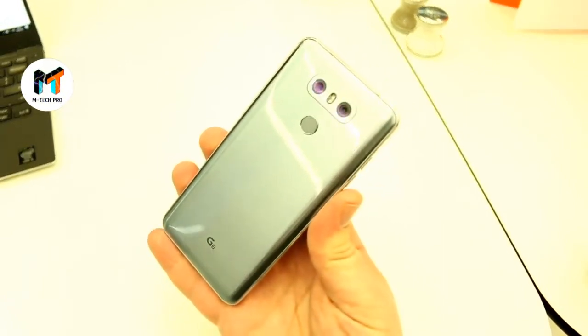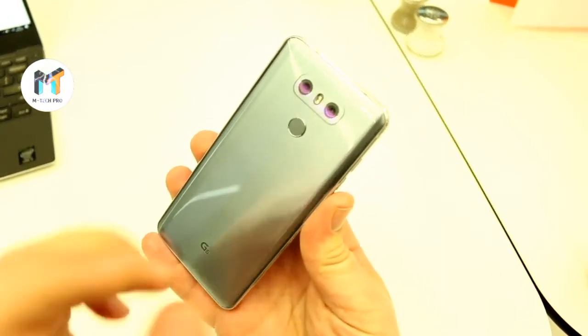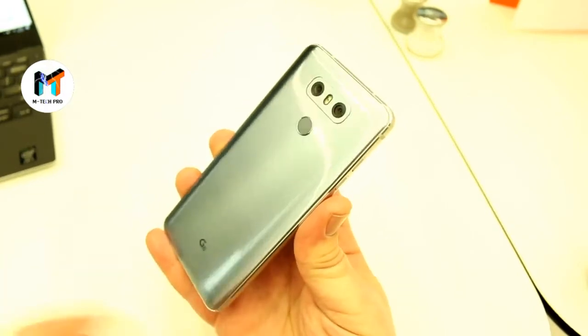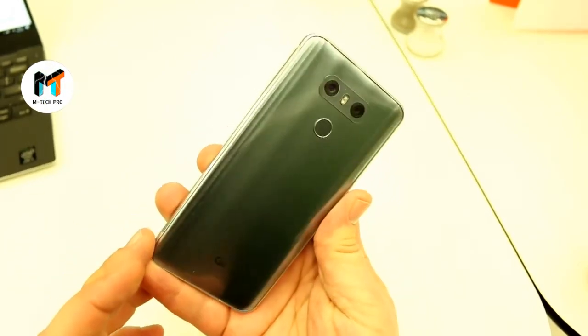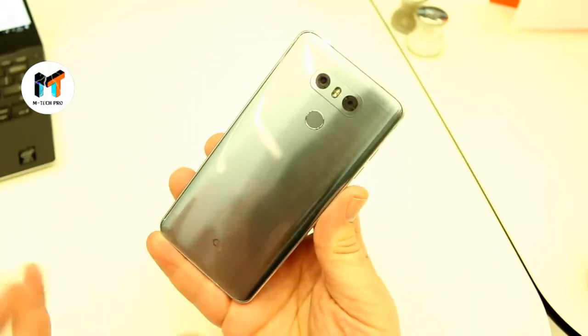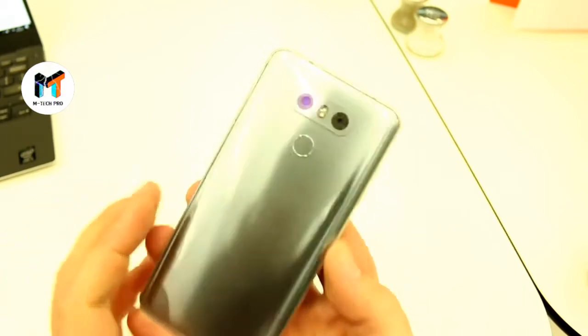Another special feature here is that the device is completely water and dust proof to IP68, and is rated to survive up to half an hour underwater at a depth of one and a half meters, except for a small correction on the back.